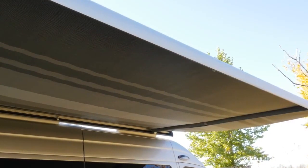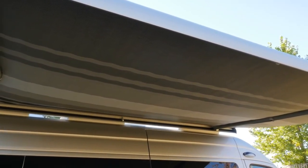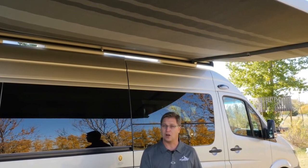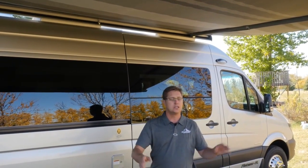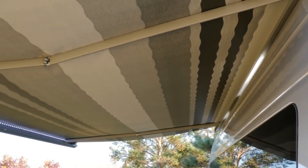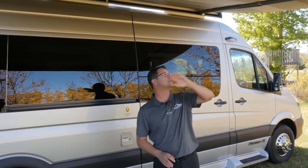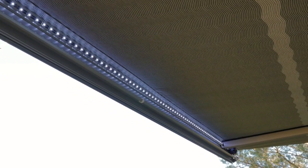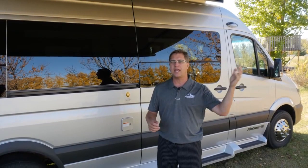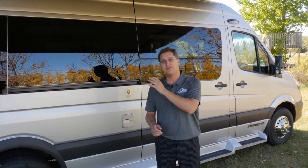I'm standing beside our new 2017 Plateau FL, and I'm underneath our new awning. This is a legless awning for 2017, so we don't have to worry about staking legs into the ground or attaching them to the side of the van. This even comes with a great LED light bar and a built-in wind sensor, so if you ever get caught on a windy day, it's going to close up and it'll save your awning.